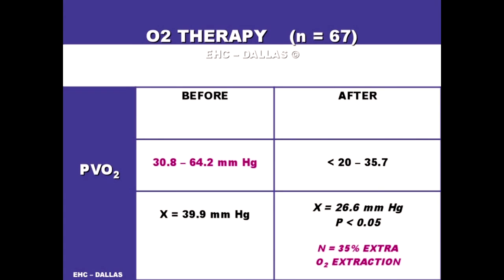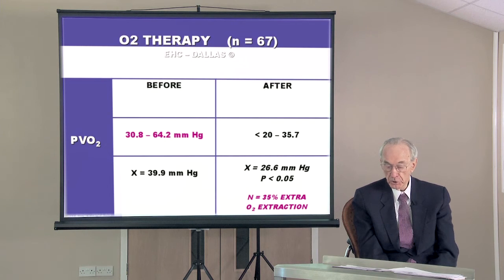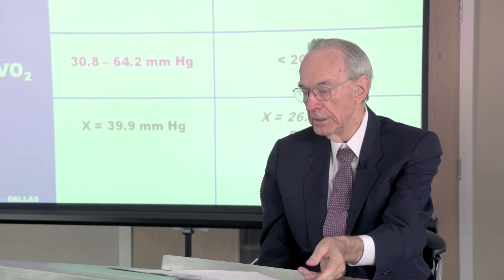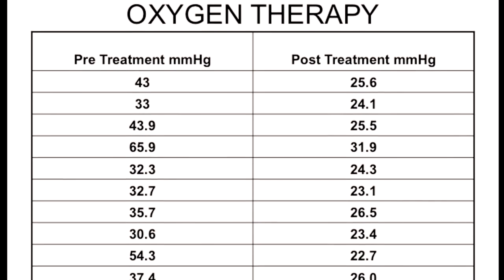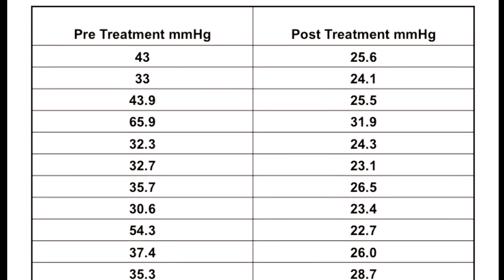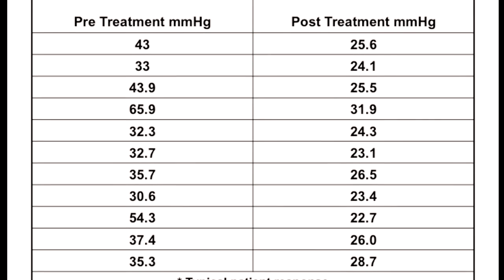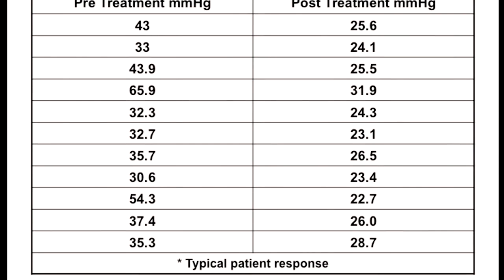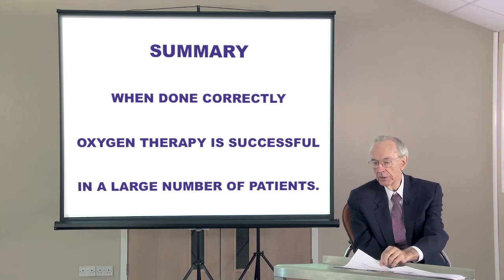Now, if you go to the next slide, where there were 67 patients, you could see on the far left the mean PVO2s before treatment and after treatment, and you can see that the majority, except for a few, went down to normal, and those few had to be gone for another 18 days before they got normal oxygen. And if you look at the last slide, you can see just patients here who had pre-treatment oxygen. They were at 43 millimeters of mercury, and they were 25 when they finished, 33, 24, and so on down the line, which shows you how nicely the oxygen therapy does work in these patients. So when done correctly, oxygen therapy is helpful in a large number of patients.